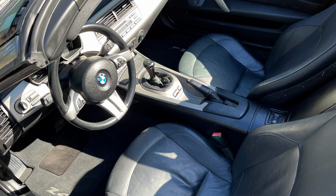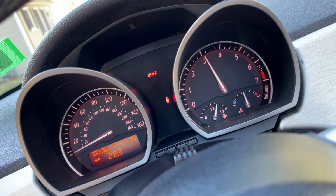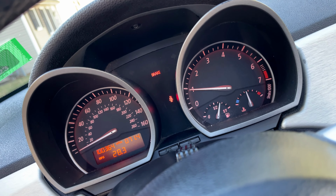Cons, things that I don't like about this car: the interior. I think it's ugly. I don't think it's nice as the newer Z4s with sport seats and the dash layout. It's that new style when it came out. I'm just not a big fan of it. Do I like it? I do like it. I just don't love it. Overall, the car I love, okay?